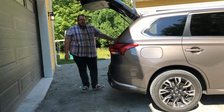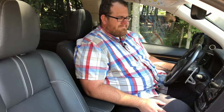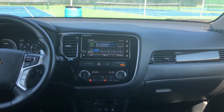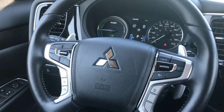So let's jump inside now and take a look at what the inside of the Mitsubishi Outlander PHEV has to offer. Now, how do I explain the interior of this vehicle? I don't know. You know what? It kind of reminds me of a shuttlecraft from Star Trek. Everything is sort of tilted a little bit towards the driver, not only in the center, but also on the left side too. It kind of feels like you're sitting in a shuttle here. I actually do like the infotainment, albeit small.